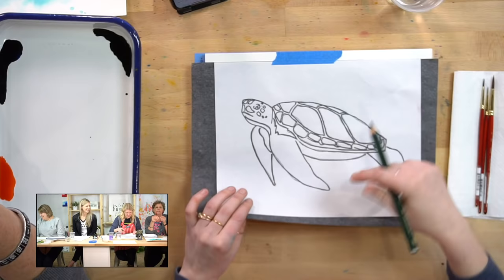Okay, we are going to move on to step number three. We're going to start doing our shadows on our turtle. So first of all, you guys are doing awesome. Congratulations.